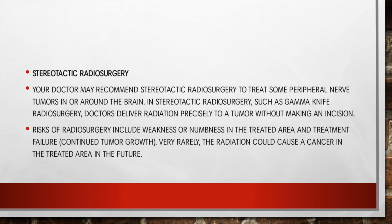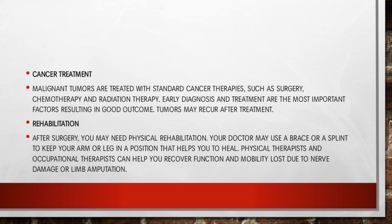Stereotactic radiosurgery. Your doctor may recommend stereotactic radiosurgery to treat some peripheral nerve tumors in or around the brain. In stereotactic radiosurgery, such as gamma knife radiosurgery, doctors deliver the radiation precisely to a tumor without making an incision. Risks of radiosurgery include weakness or numbness in the treated area and treatment failure, that is, the tumor continues to grow. Very rarely, the radiation could cause a cancer in the treated area in the future.